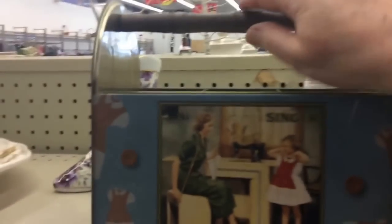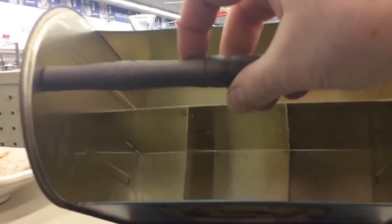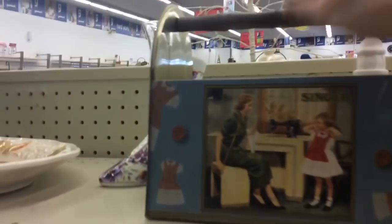I was so very tempted to buy this very cute retro Singer sewing box made out of metal when I was at the Goodwill. I think they wanted $12 for it, and I just couldn't bring myself to pull the trigger, so I left it behind.